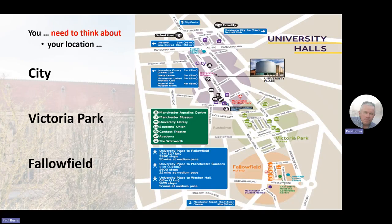So I've spoken about food, I've spoken about hygiene matters, the bathroom. The final thing to speak about really is the location of halls, and there's 3 residential campuses: the City campus, Victoria Park campus, and Fallowfield campus. Fallowfield is the furthest away from the academic buildings. The academic buildings are located largely in the area of this map that you can see here, the purple circles. The City residential campus is also the academic campus.